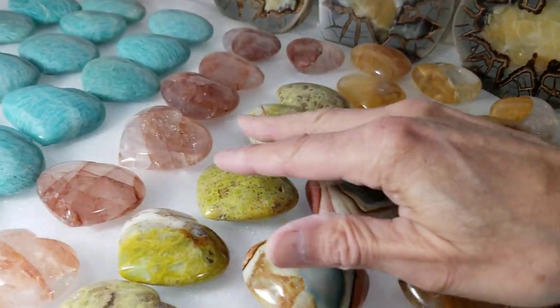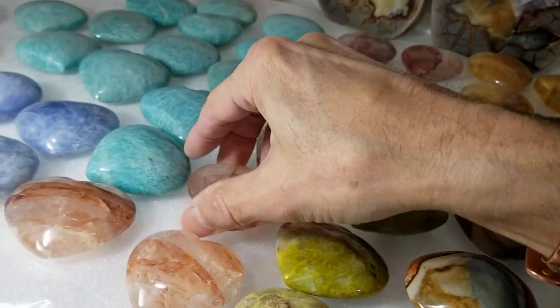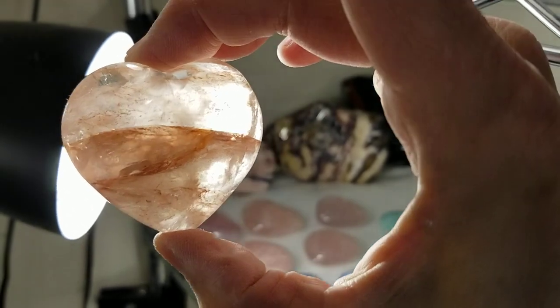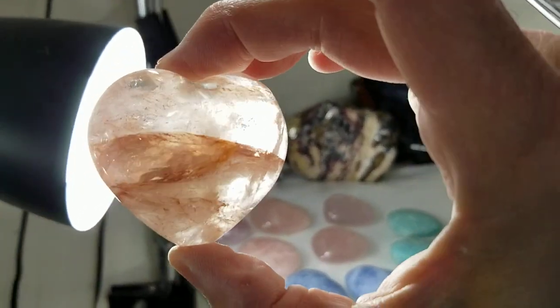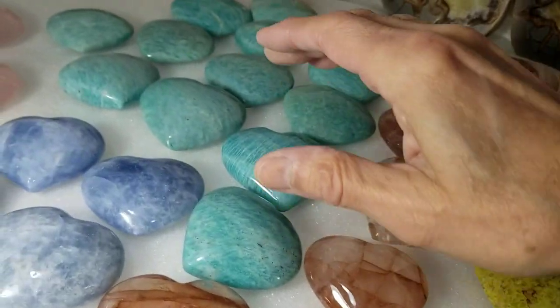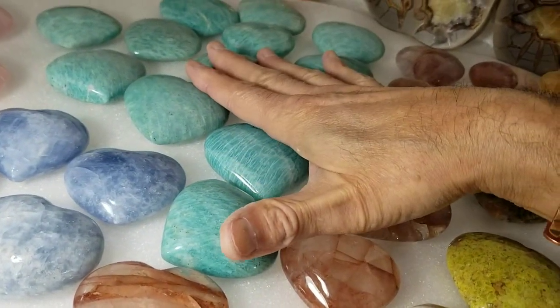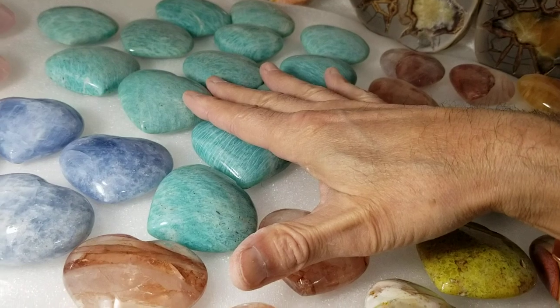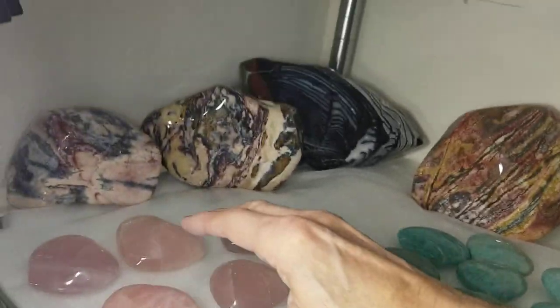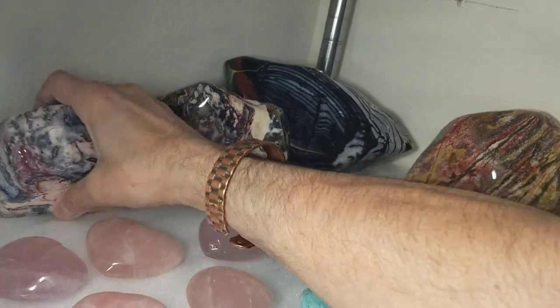This is landscape jasper. This is green opal. It's actually opal. This is red hematoid quartz. So it's basically the same thing as the yellow. It's just a different color. And again, they're gorgeous. These are amazonite hearts with the same kind of shimmer as I showed you in the palm stones. Blue calcite, rose quartz.